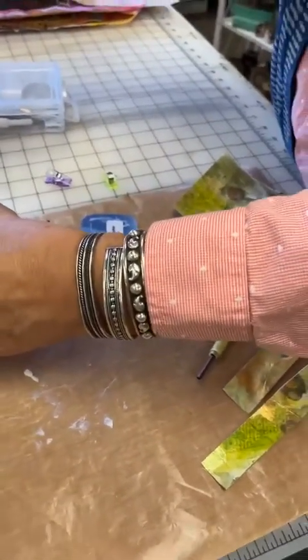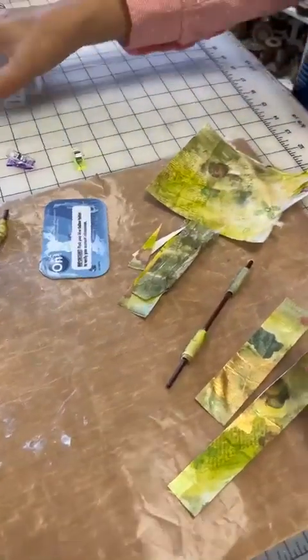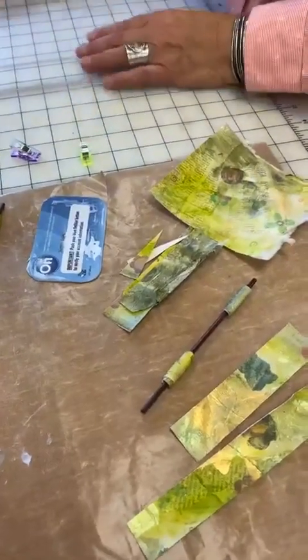All right. Was the brand of paper that you used for the cards Strathmore? Strathmore Mixed Media. That's my favorite.